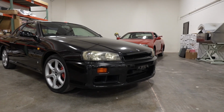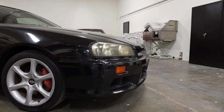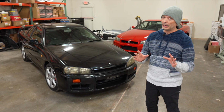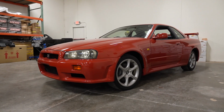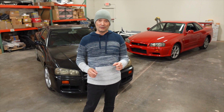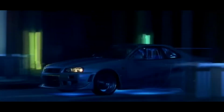Starting over here, some of you probably know that this is an ER34 Skyline GTT. Over there, we have a car that looks like a BNR34, but it is actually a GTT GTR bodied clone. Now, we're gonna take the black one and we're gonna transform it into that red one. Generally speaking, it's going to be a very special GTR clone.